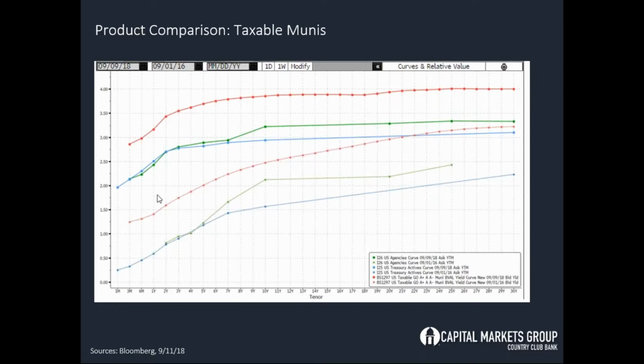So really at any point on this graph, a banker could choose to incorporate taxable municipal bonds and pick up spread over treasuries. Now in the barbell strategy, that would be either out longer or on these shorter dated maturities, but there is a benefit to taxable municipals throughout the course of the yield curve.